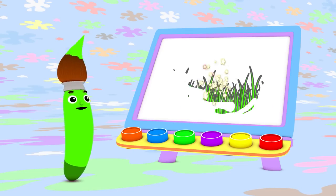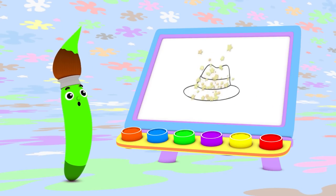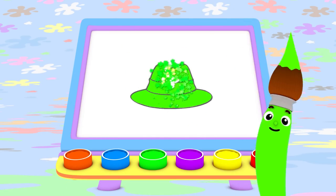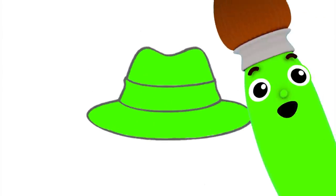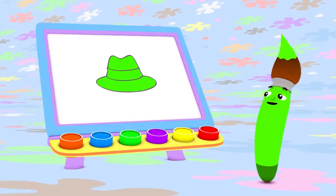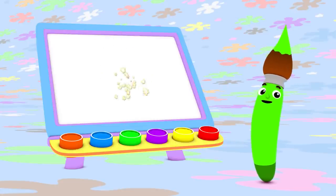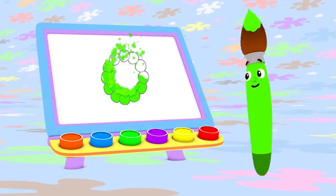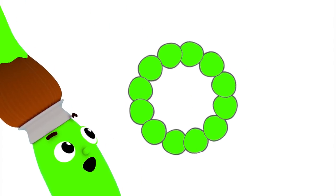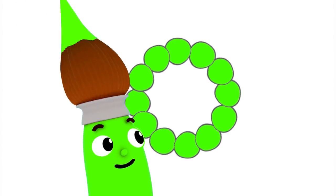I can use green to paint a lovely hat, too. Watch this. What a nice green hat to wear on your head. You know what else you can paint with the color green? A bracelet. You can wear a green bracelet on your wrist.